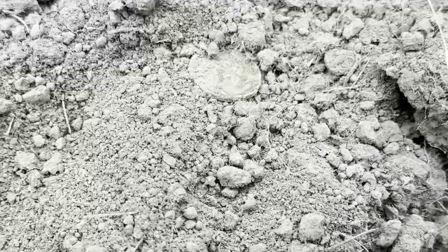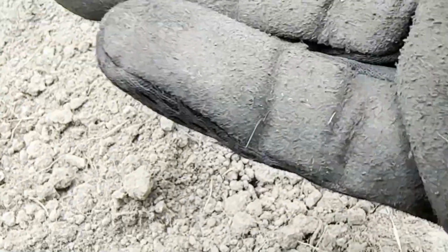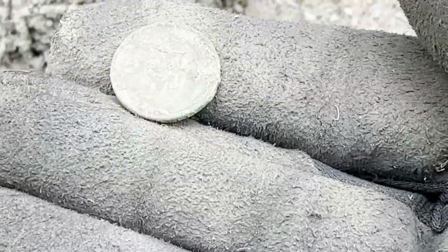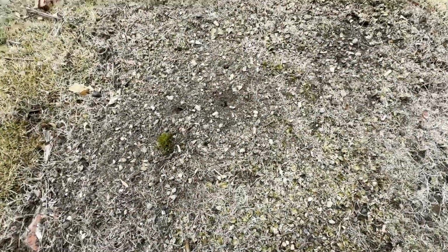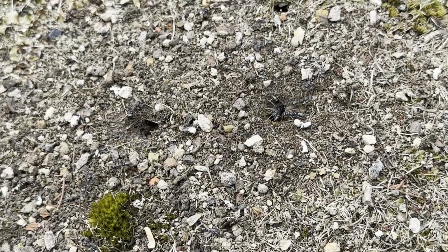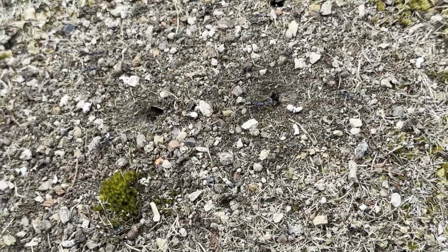There it is. You know what that's going to be, don't you? Pesky 1 cent, I reckon. Yeah, pesky 1 cent. And here's their nest, jack jumper nest. They're all over it. I'm not hanging about. Let's get out of this area.